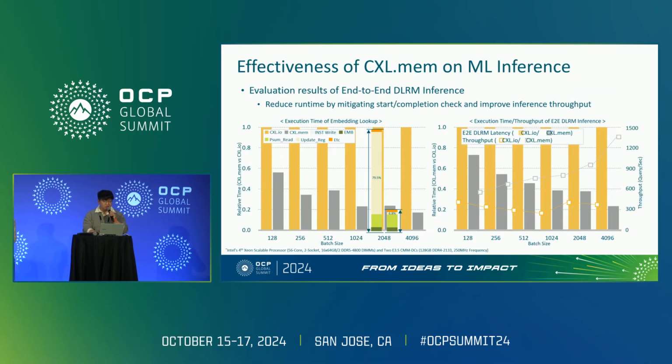By changing the register polling from the CXL.io path to the CXL.mem path, the time consumed to check the start and finish of the operation in the embedding lookup has been dramatically reduced. The overhead of the embedding lookup was reduced from about 80% to about 7% of the total time, and it can lead to performance improvement in the end-to-end DLRM inference latency and throughput. In summary, the latency was improved by about 80% compared to using the CXL.io path, and the throughput was improved by about 4.2 times.